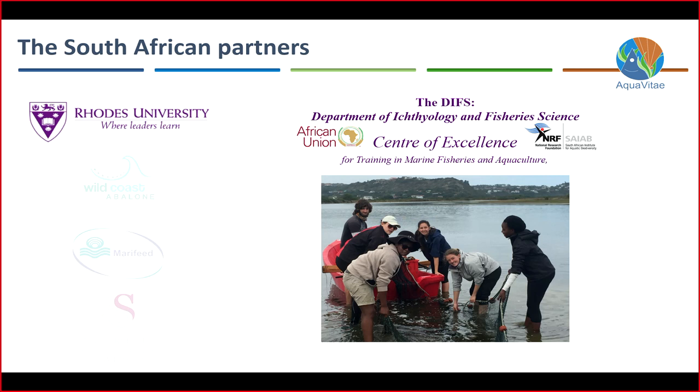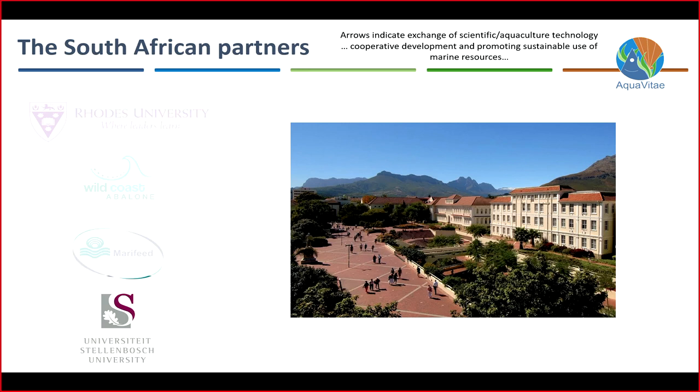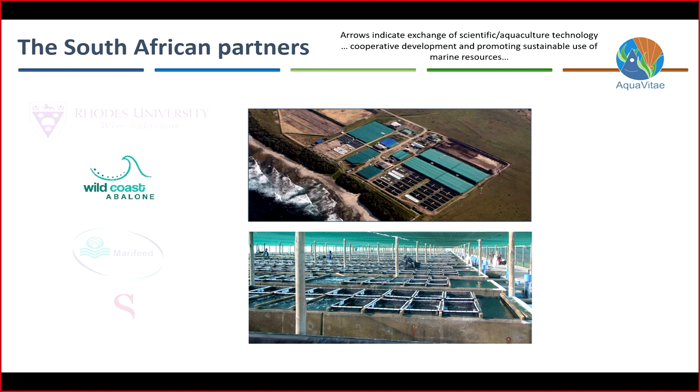It was Rhodes University, where I'm from, in Makanda. And then there's Stellenbosch University, down close to Cape Town. And then there's Wild Coast Abalone. And I just want to point out, I'm not going to go into any more detail because you've already heard from Richard earlier today, but the impact that this project, the actual innovation that took place in this project, has already changed the way, in small ways, this company, this partner, does its business, okay?